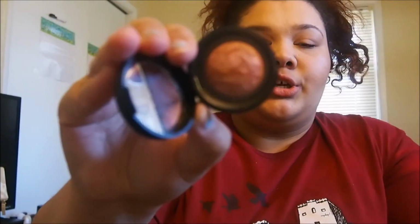Two more blushes. The next one I have is Laura Geller Pink Grapefruit, and this is the Blush and Brighten. And this is also a very gorgeous color. I think, yeah, I have this on today. I don't know if you can tell, the lighting is kind of shitty, to be honest.